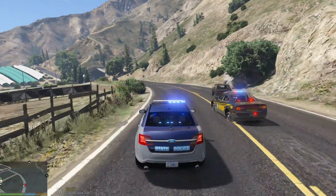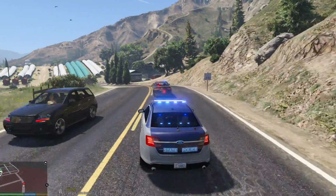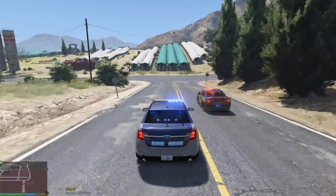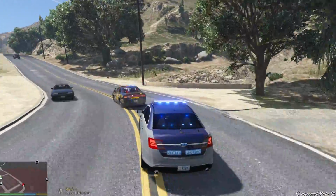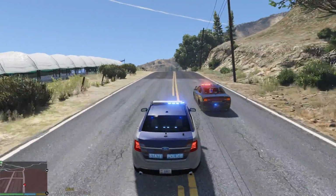We're approaching this town area here. I don't want things to escalate, so oh gosh, alright, we're not gonna do it here. But in just a few seconds, we're gonna do a pit maneuver. Here we go, we got this straightaway. Let's try it here. Let's try it right now.